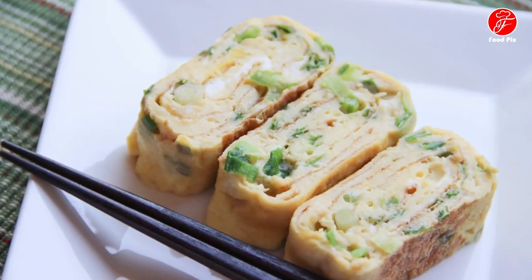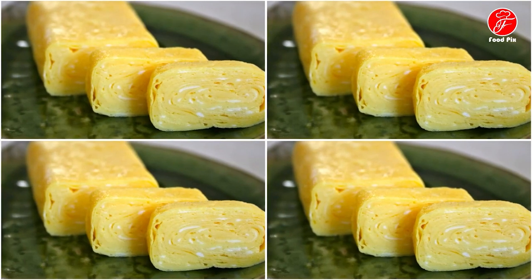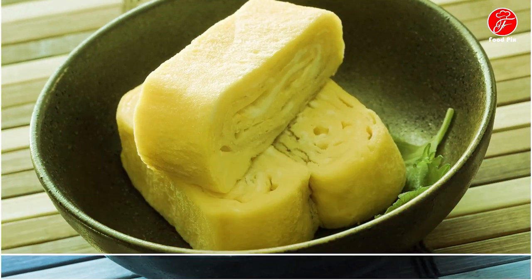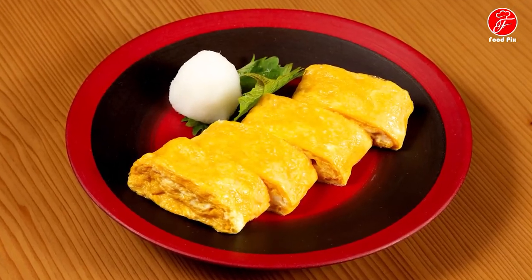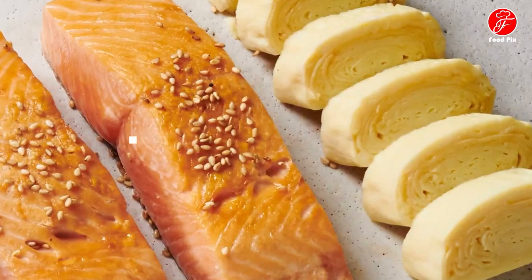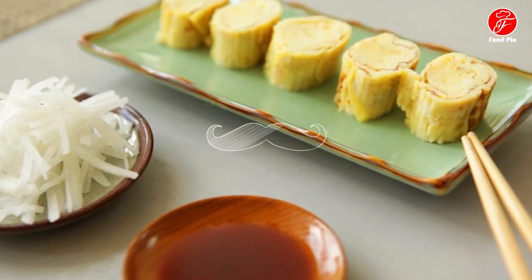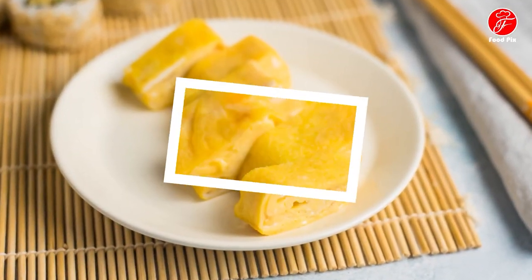Tamagoyaki can often be found in bento boxes, and it is traditionally served either for breakfast or as a sushi topping. The name of the dish can be literally translated to eggs cooked over dry heat. The simple tamagoyaki first became popular in the 1950s, when the government started to encourage parents to give more protein to their children, and the farmers started to keep more chickens. Today, tamagoyaki can also be found in numerous shopping malls or in soba restaurants.